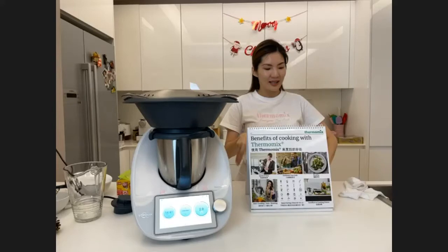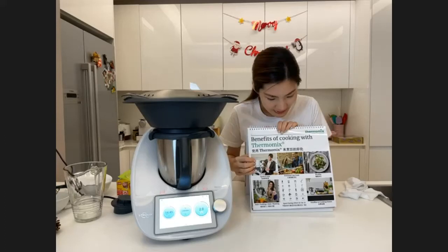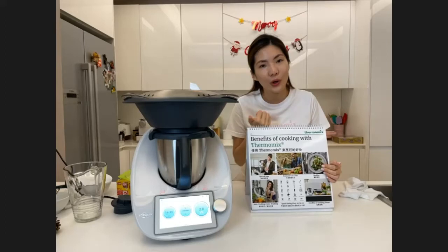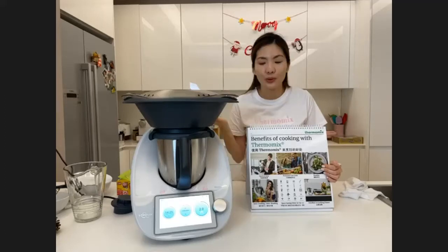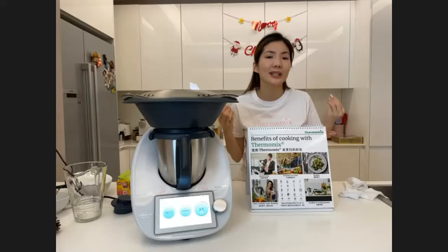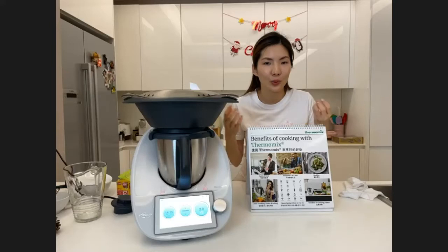Okay, so what are the benefits of cooking with Thermomix? Well, it's quick and easy, and everyone can cook, because we have 65,000 recipes for you to explore. And it's healthy because we cook with less oil. We are able to control the ingredients of what we eat. For example, if you eat out, they normally use recycled oil and a lot of MSG and preservatives in our food, and we do not know what is in our food. But when we cook at home, it is definitely healthy because we are the ones cooking and we know what is in it, okay?